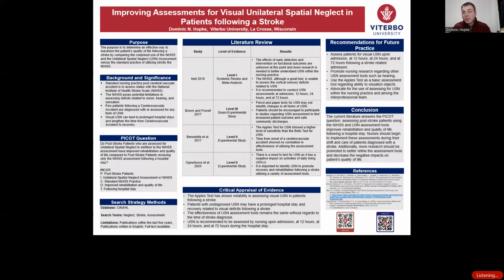Little background, I've cared for a handful of stroke patients or post-stroke patients on the neurosurgery unit. Also, I've had a clinical experience on the Gunderson Neuroscience unit, so something very similar to the neurosurgery unit at Rochester.